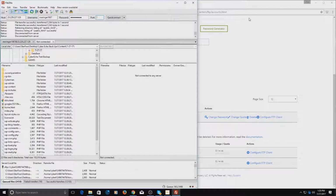Now, port is also important. In my cPanel, I have port 21. That means whenever I put in my website as HTTP://, and my domain name, cyberechostudios.com, that it pulls up. If my server is using SFTP, that means I'm putting in HTTPS:// cyberechostudios.com. Now, later on, I will talk about the difference between SSL and not, but another video, another time. So this is going to be port 21.